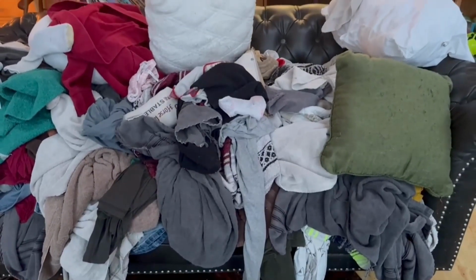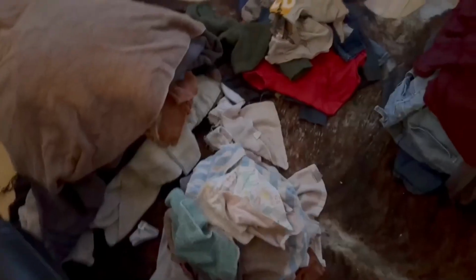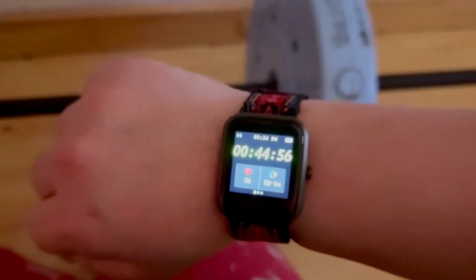The couch is totally full of laundry, so I guess it's time to sort that out and put it away. I decided to quit folding clothes a few years ago, and I refuse to go back. This is the only way I can keep up on laundry. Kudos to you if you can do otherwise.